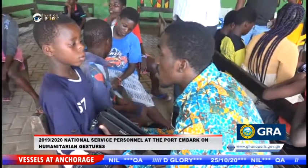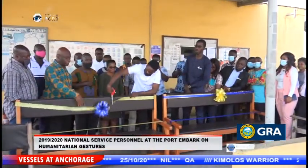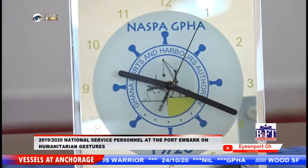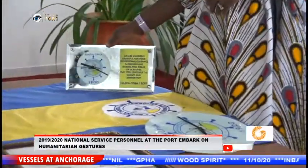Earlier in October, the group donated 2 branded benches for GPHA's transport yard, 25 branded glass wall and table clocks for the various receptions of the authority, with accompanying citations as a token of their gratitude for the opportunity given them.